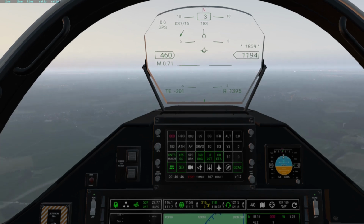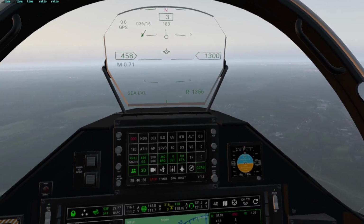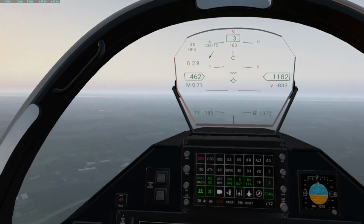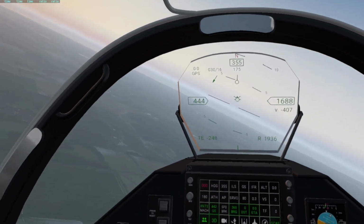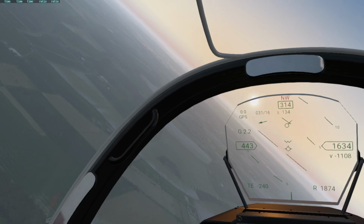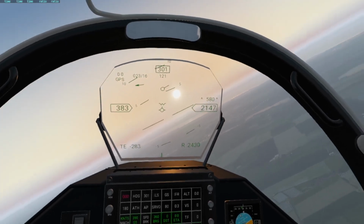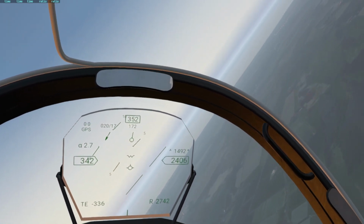Thousand feet. See Reigate showing up there now. /460, wind 037, 15 knots. Wow, that was creepy. Okay, bring the power back. Okay, throttles are closed.